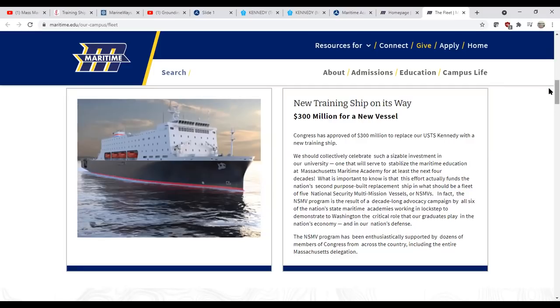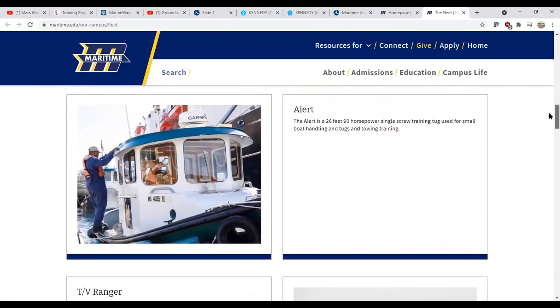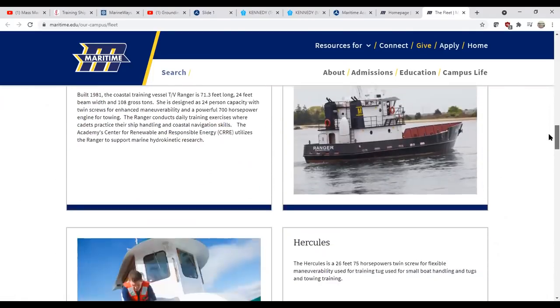These vessels right now are under construction at Philadelphia shipyard, what was the old Philly Navy Yard. Right now they're building two of these. The ship for New York, and then the one for Massachusetts. And then they also operate Massachusetts Maritime, a variety of different vessels, small little training vessels.